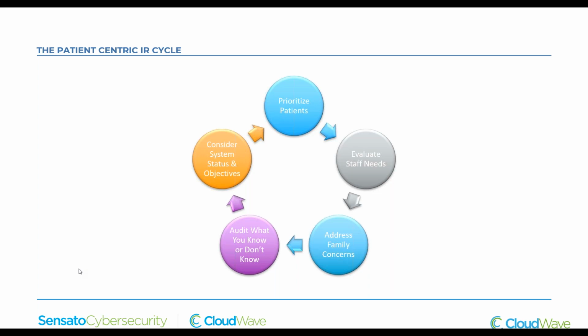And then in your incident response plan, in the moment of a cyber attack, auditing or documenting what you know and what you don't know. And that will help drive towards the next action that you need to take. And then finally considering the systems and what you need to do there.